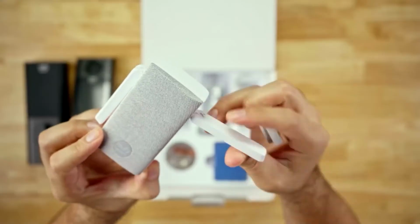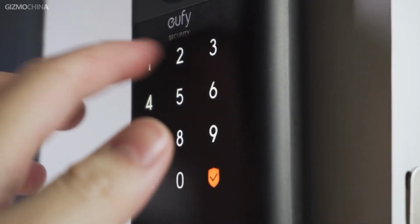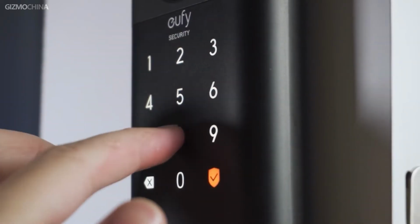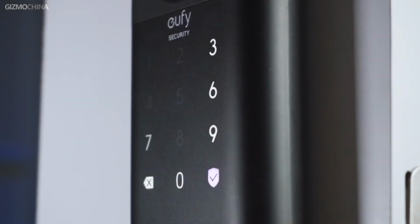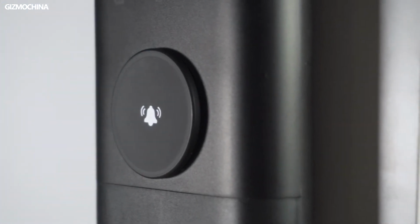What does the brand say? This is from Eufy, a home security company that prioritizes privacy. It has complete security options for your home and is designed by the same team that produced Anker, which is famous for its great quality and creativity. The sturdy deadbolt and zinc alloy frame of the smart lock can withstand daily entry and exit of a busy home.